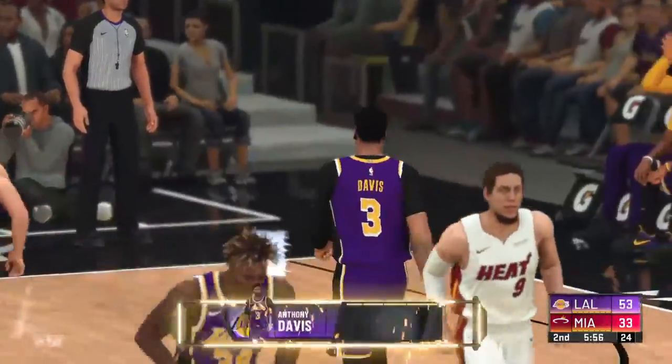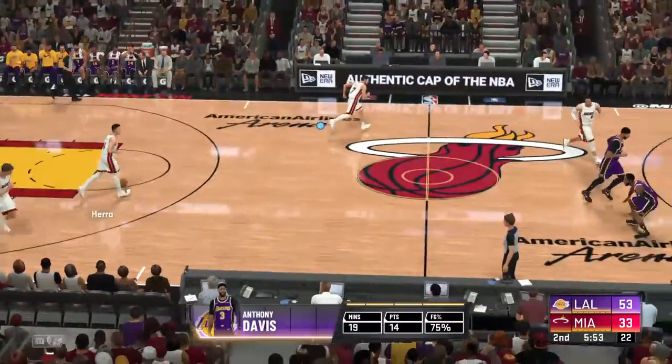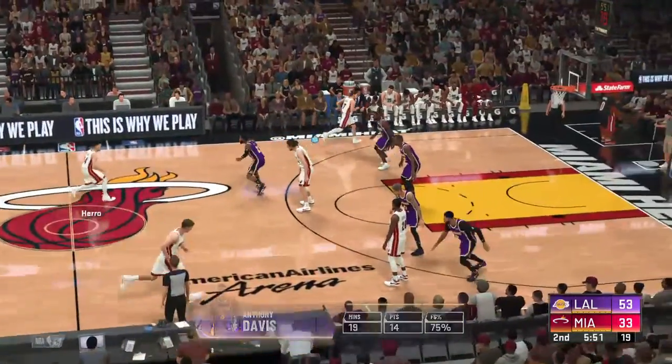Africa, stand up, baby. Fantastic ball movement. They're picking them apart with their passing.